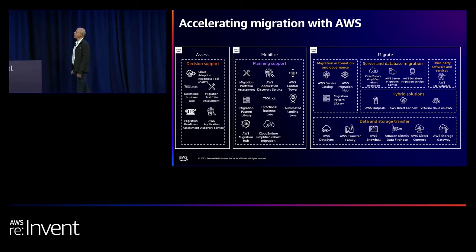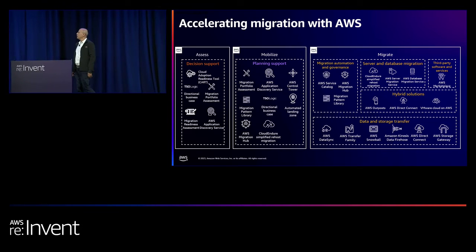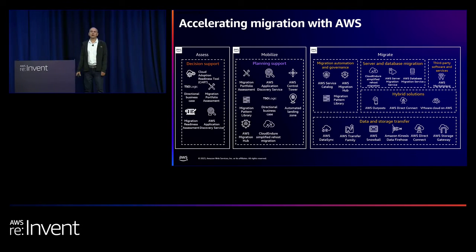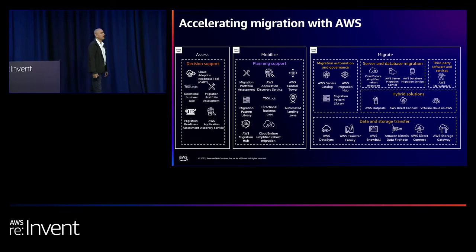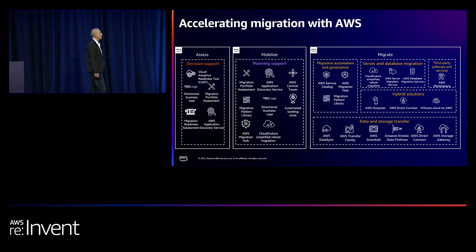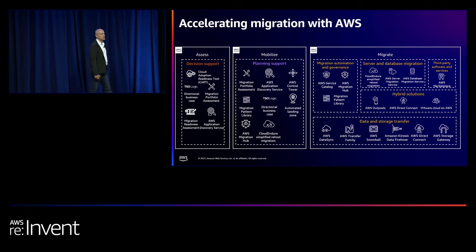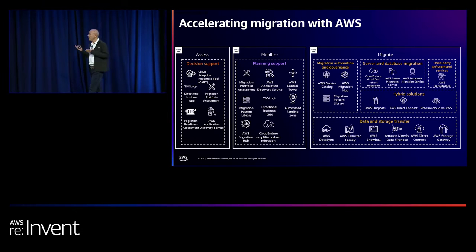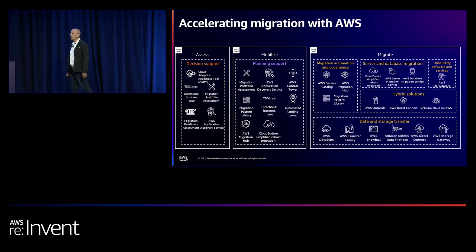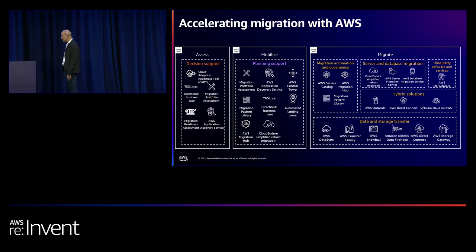And in the migrate phase, you have two key services, the server migration service and the database migration service. These names, actually, for a change, actually refer to what the services do. And we fully understand that environments will be hybrid for some time. You will continue to operate on-prem. You will have some footprint on-prem, some footprint in AWS. And so we have Outposts that can help you. We also have VMware Cloud that can help you in those situations.